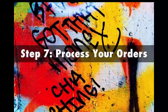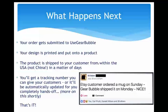So what we do here in this step is your orders, after you get them, they get submitted to Gearbubble. The designs that you have uploaded get printed and then put on your products. The products are then shipped to your customer from within the USA in a matter of days. Now they're shipped from within the USA, but they can go worldwide. So we have DHL International that we use. I say we because I own the warehouse that fulfills some of the products, the mugs, posters, pillowcases, and shot glasses. Actually, a lot of the time it gets to the worldwide customers even faster than some of the places in USA.